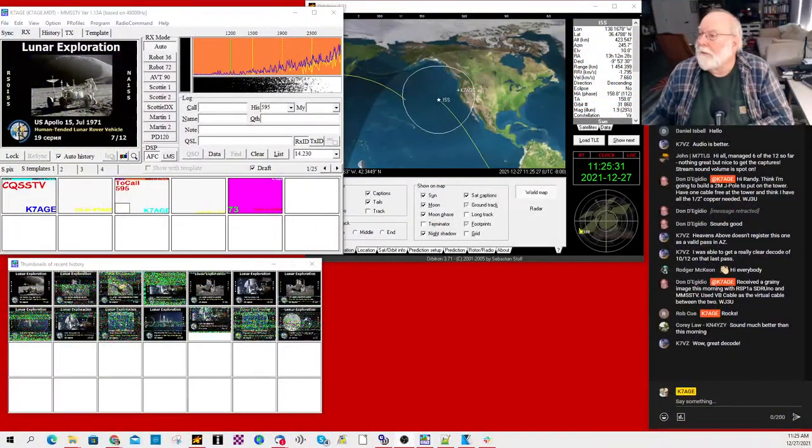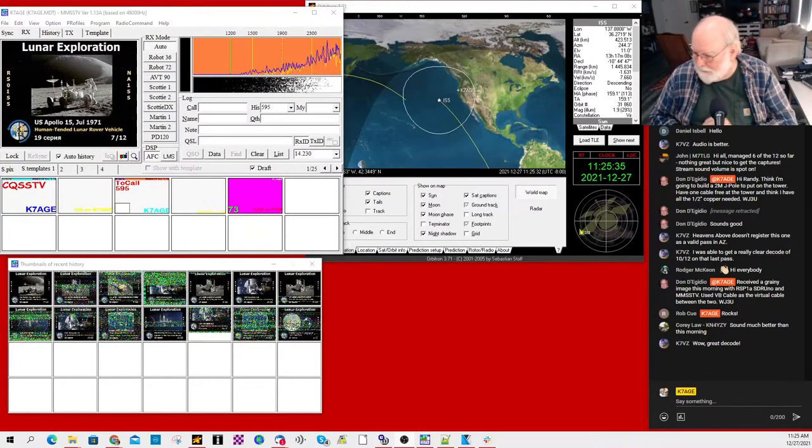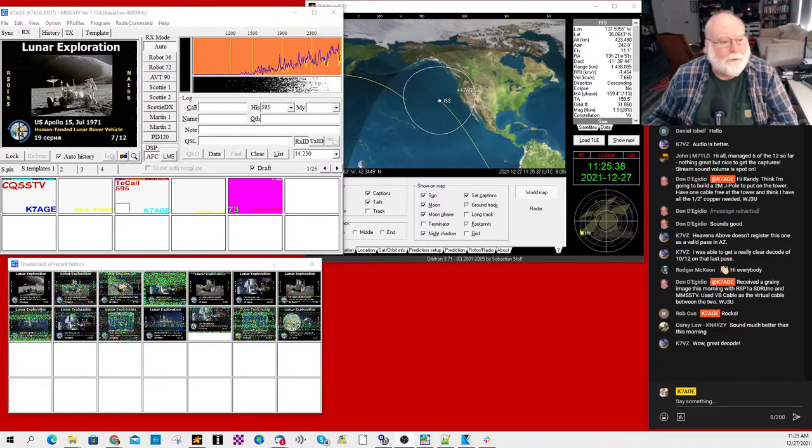So I don't think I'm going to hear anything more. Again, it's 2 minutes off. I usually try to remember to start my stopwatch on my phone here so I can tell sort of when the next pass is coming along. So I forgot to do that, but we'll pay attention to the tracking here and see if anything comes along. Yeah, K7VZ, yeah, that was a good image. That makes up for the noisy ones.